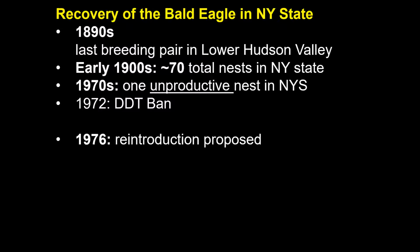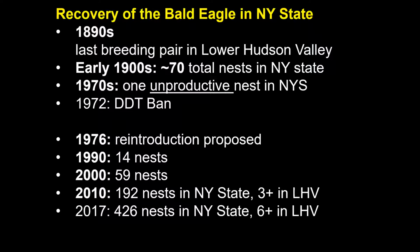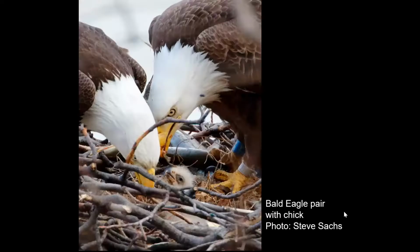New York did this first. 14 nests, then 60 nests, and by 2010 we finally had nests in the lower Hudson Valley. And the last data count was 2017. We're probably close to 500 now. And I know of about 6 or 7 nests all within 25 miles of here, which is amazing to have this comeback. Oh yes, we did say 8 nests in 2021. So it's quite a story, and there's a big eagle fest that happens.